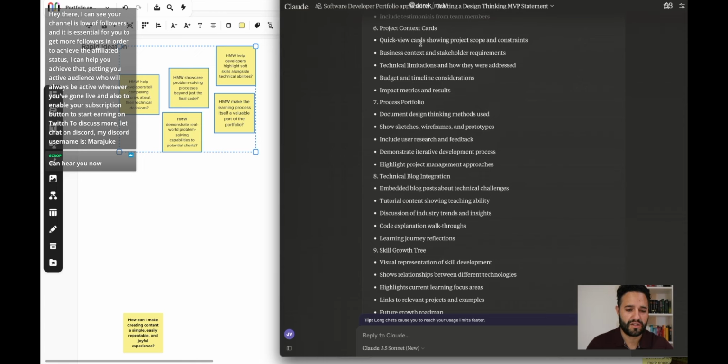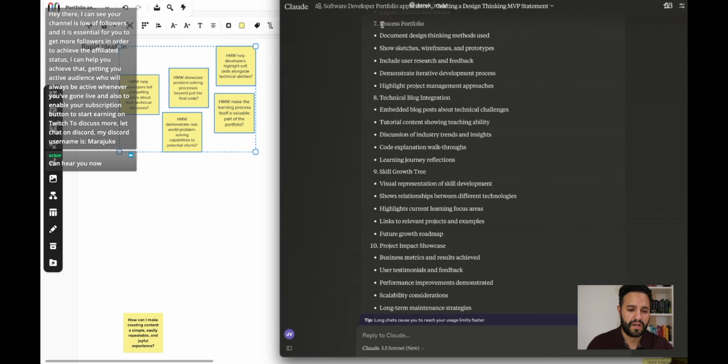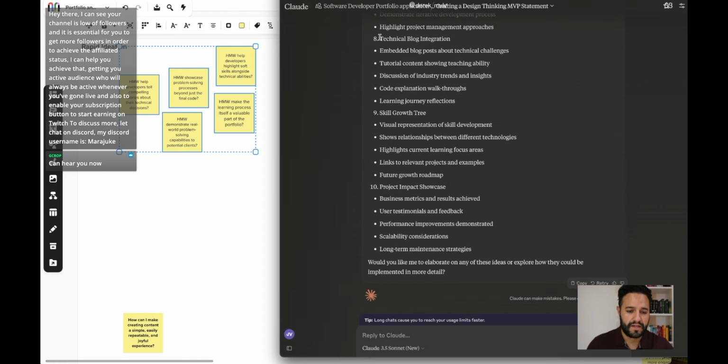Project context cards, quick view cards showing project scope and constraints, business context and stakeholder requirements, technical limitations, how they were addressed, budget and timeline, impact metrics and results. Okay. Your process portfolio, which documents some of the design thinking methods, sketches, user research and feedback, technical blog integration, embedded blog posts about the technical challenges, tutorial content showing teaching ability, discussion of industry trends and insights. Okay, so that one's kind of specific to me.